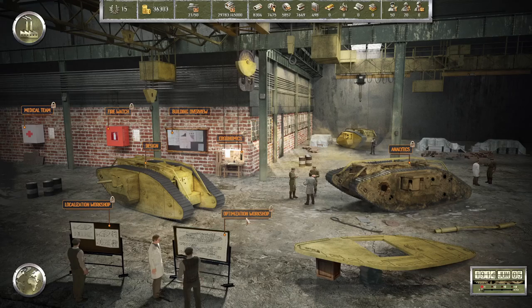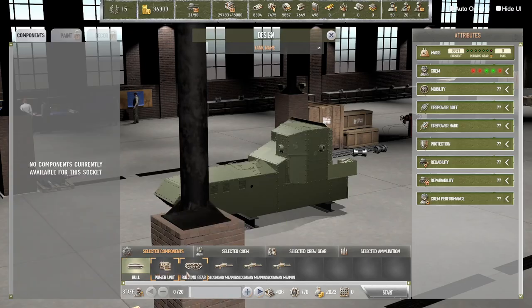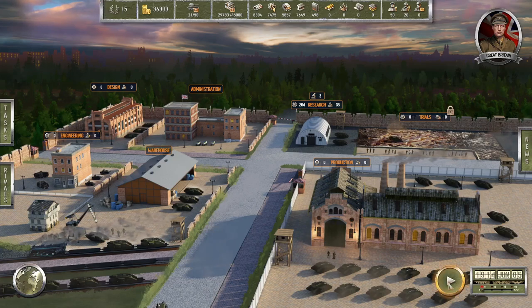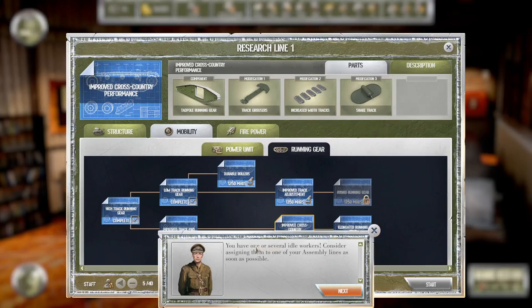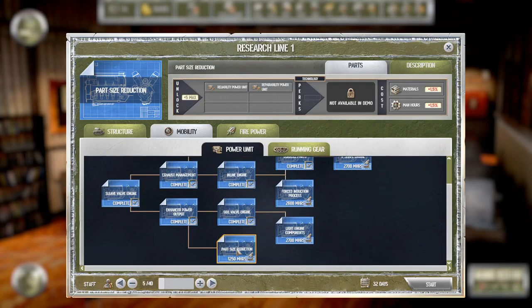So can we now design a wicked? We have that now, but we don't have an engine. What the heck? Improve cross-country performance. Yeah, I know. We're going to go to the power unit and do part size reduction to see if that helps. We need 40 for that.